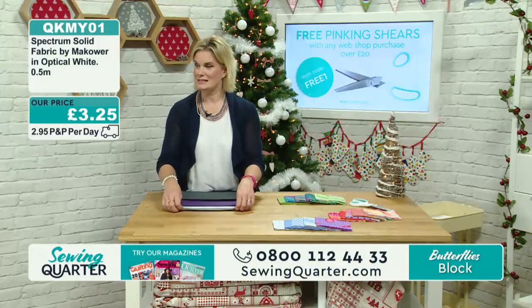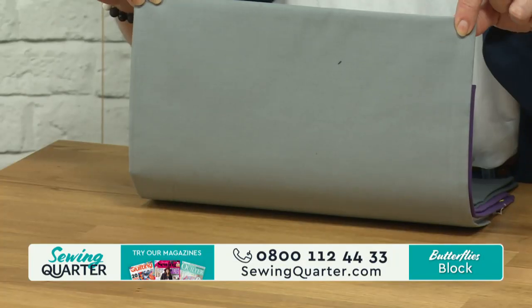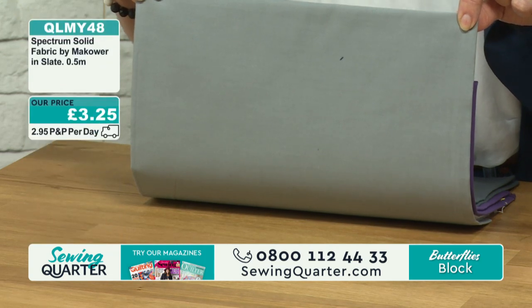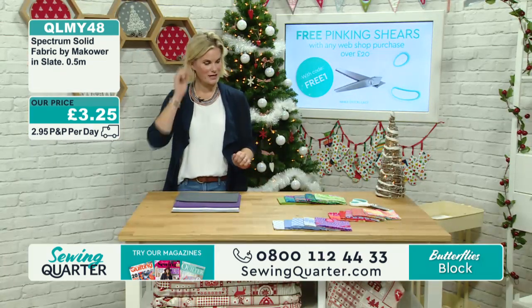Now, slate is the one that Lucy's used with the green that she's used. So that's the one that you've seen already. Perfect. And again, 325 per half a metre. So you decide how much you want to grab there. QLMY48, a really handy colour to have in your stash. Blue's so popular at the moment. So there you go, that's that.